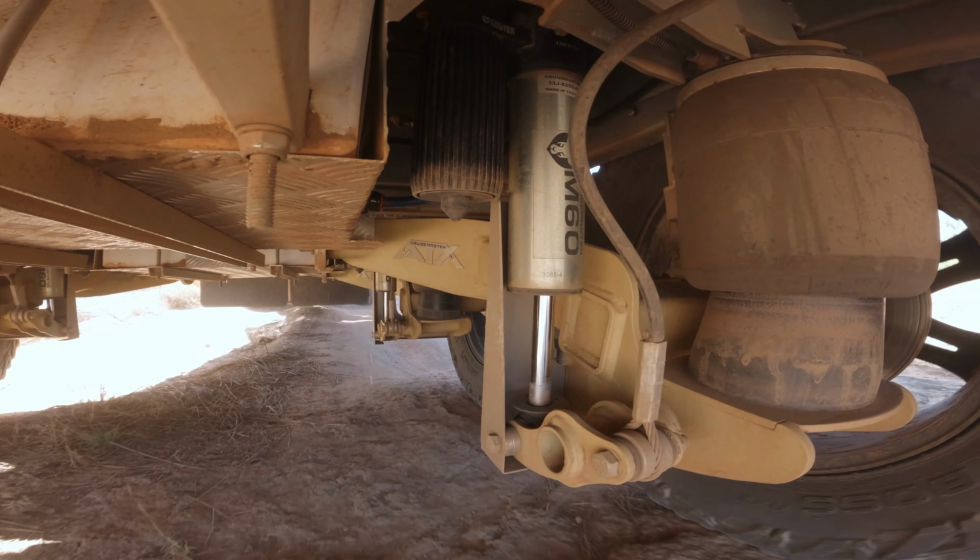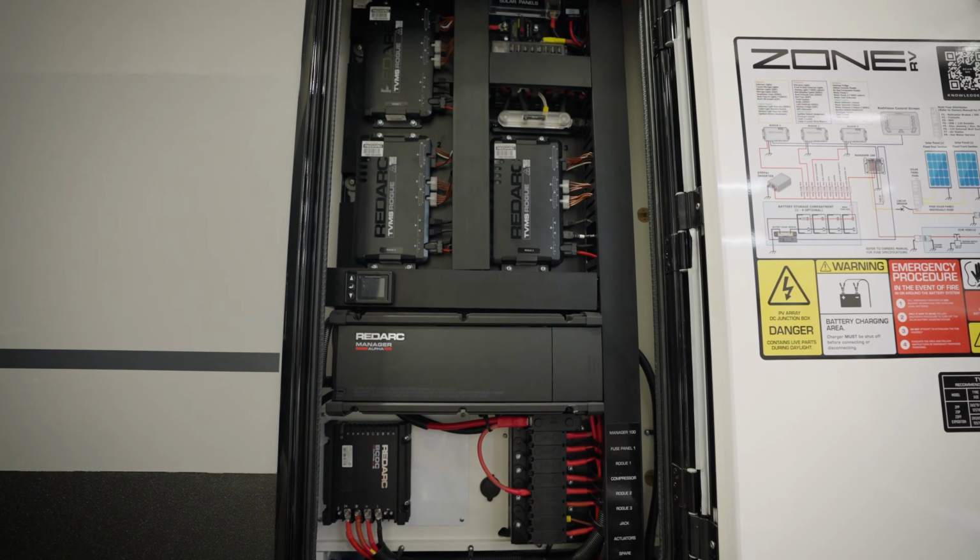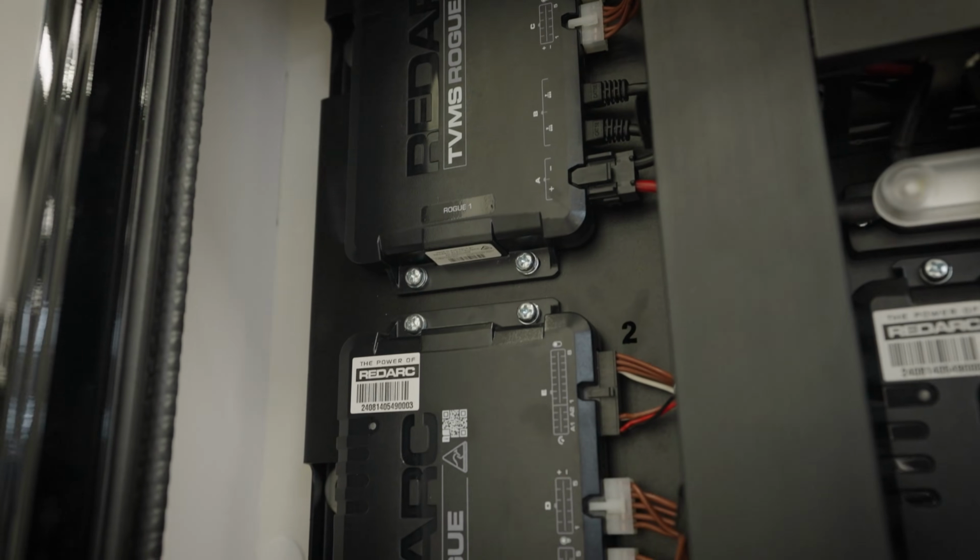If you need help with other brands such as Cruisemaster or Red Arc, you can also reach out to their national service networks. If you need help with anything on your Zone RV, you can use the Zone RV National Service Network.